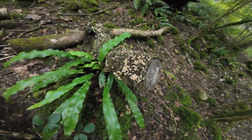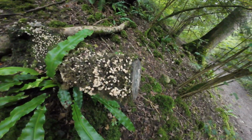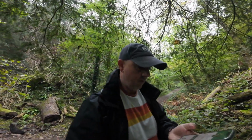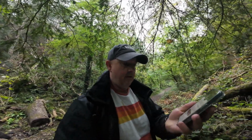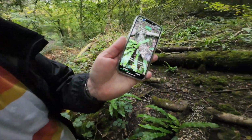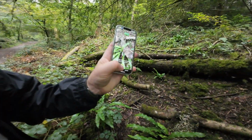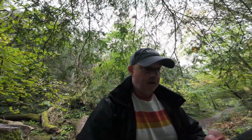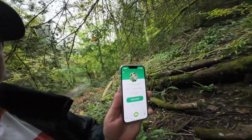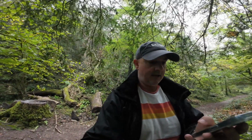First mushroom of the day, or fungus, is this. Now I've never seen this before, I've got no idea what it's called. So we'll go to the app, click on where it says phone, take a picture, and then, oh my word, it's observed the fern. It's not what I wanted, it was a bit too quick. Let's try again.